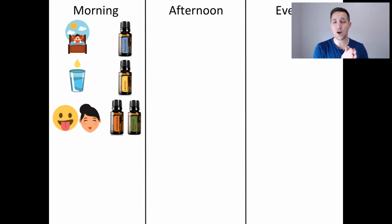Then frankincense also is great for the skin. It has a lot of anti-aging properties. And so I also have frankincense here for the skin. You can put it around your eyes if you're wanting to avoid wrinkles around your eyes or any other part of your body. I know a lot of women who will actually add it to whatever lotion or product they use on their face.